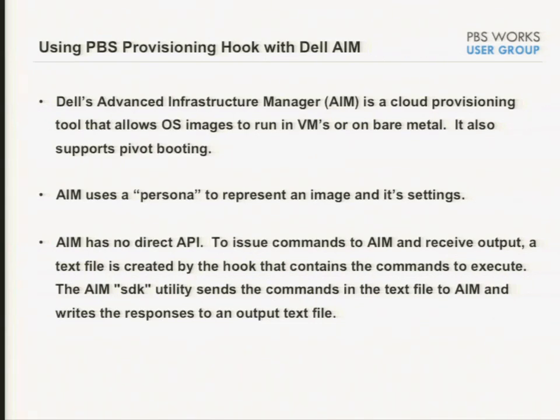So we were actually looking at this to simplify some of our data center deployments. So we thought, okay, what could this do in an HPC environment? So we started playing with the PBS provisioning hook just to see what it could do. And we actually showed this at SC11 last year. Just to give you a brief overview of what AIM does, it encapsulates an image. They call it a persona. So that's the image itself and its settings.